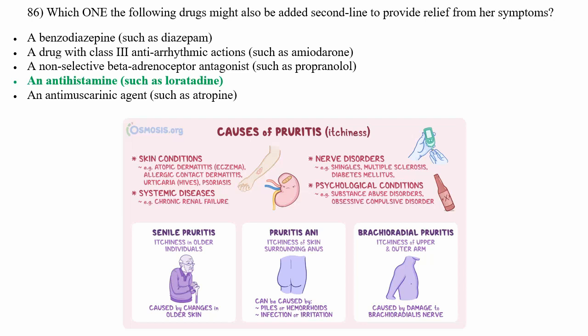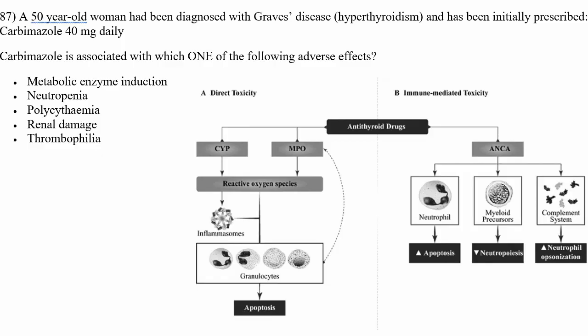Antimuscarinic agents work by blocking the effects of acetylcholine, a transmitter that's involved in neurological functions. Again, they can have a sedative effect, quite similar to benzodiazepines. So if it was a more neurological condition, maybe we'd be looking at that a little bit. But as this is, we can fairly safely assume it's caused by the liver, we're not going to be using it. So antihistamine.